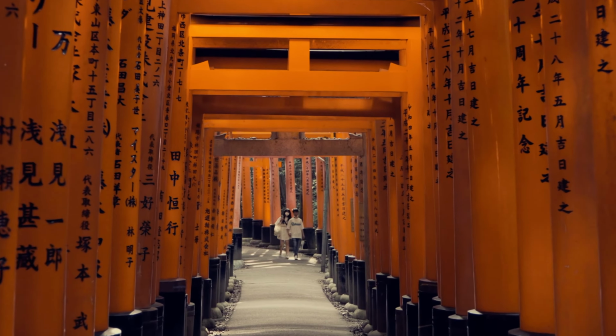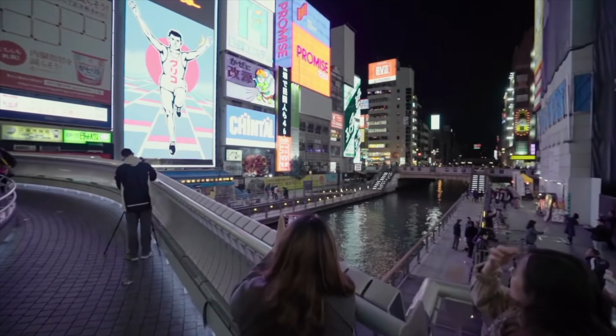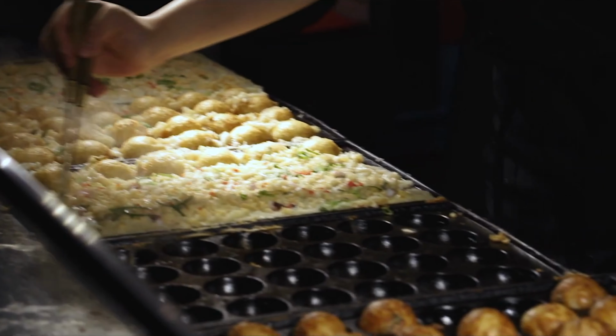So when you first fly into Japan, you might be thinking, do I land in Tokyo, Kyoto, or Osaka? Well, I've got the one for you. I definitely recommend landing in Osaka. It is a great first city to start off in, Japan's second biggest city. So number one, what to do when you're in Osaka?